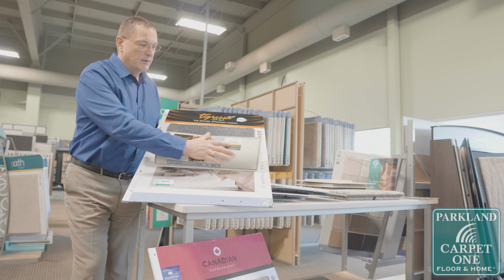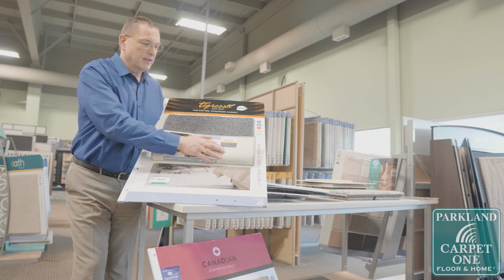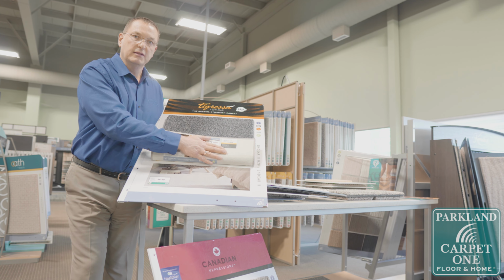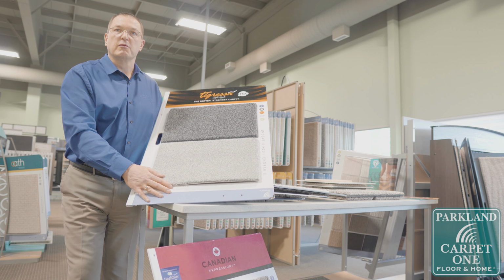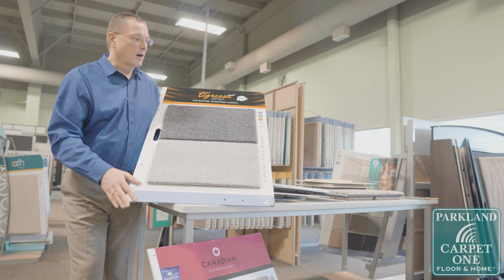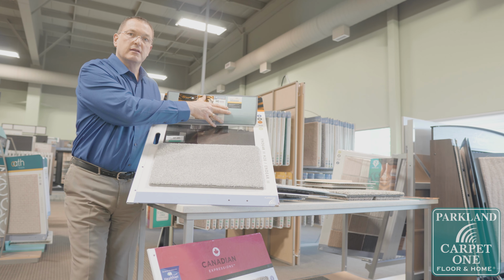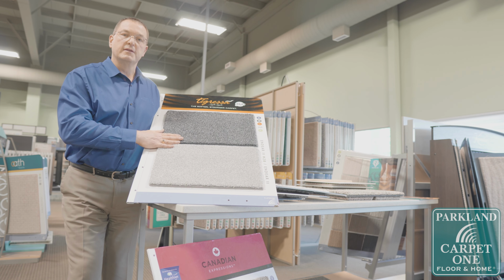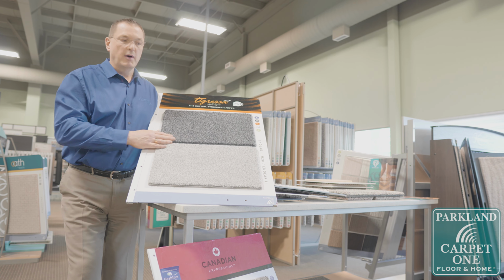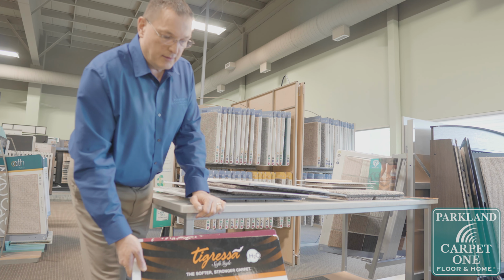The reason I start with this one that I pulled out is it comes in a couple different backing systems. One, you can't necessarily see this backing, but it's a soft back. It's a little softer on the walls and the interior of the home as we're installing it. It gives you great dimensional stability to help resist the wrinkling of a carpet as well. It also comes with an extra additive on top of it, which makes the carpet itself waterproof. So this is the start of the waterproof series of carpeting that we carry at Carpet One. And so that gives you a nylon option in carpet.